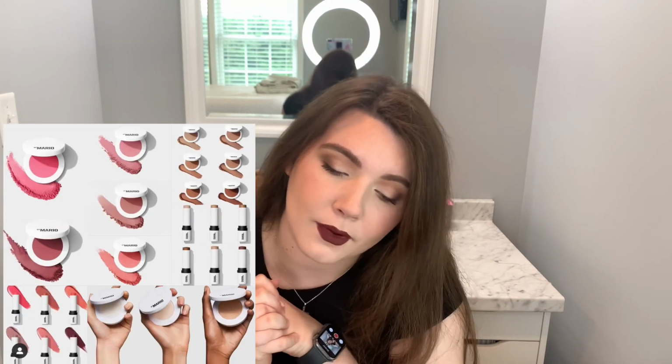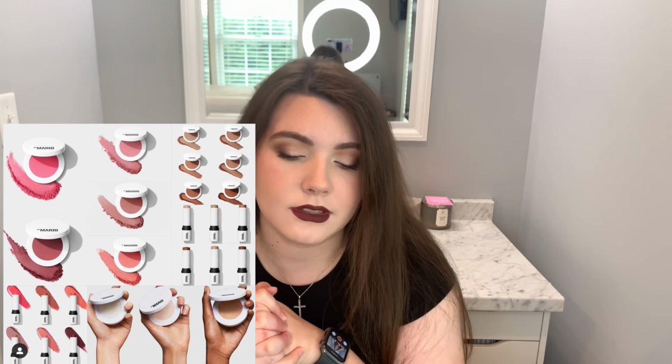I actually kind of like the packaging on it. It kind of looks like the Fenty Beauty liquid lipsticks in a way. Okay, and then this is one that is literally the complete opposite, and everyone has talked about it on YouTube. I still haven't picked it up just because I'm kind of waiting. My birthday's in September, so I'm thinking maybe I should wait and try to get my birthday gift from Sephora. This is the Makeup by Mario Soft Sculpt Collection.